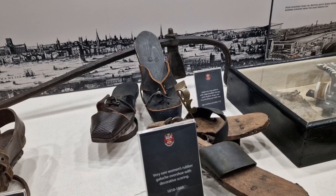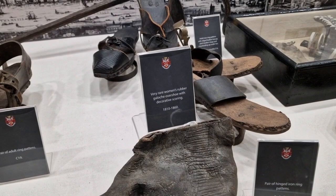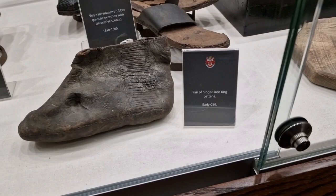Very rare women's rubber galosh shoes with decorative scoring, 1810 to 1860. That's these ones. Then you've got a pair of hinged iron ring pattens, circa 19th century. That's those ones.